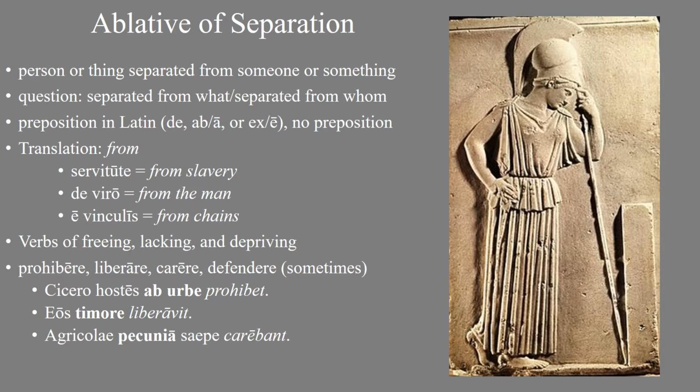Look at this sentence. Cicero hostes ab urbe prohibuit. The prohibuit is a verb of depriving. Cicero prevents the enemies from the city. Look at the other example. Eos timore liberavit. Liberavit is a verb of freeing. Timore is the ablative of separation. He has freed them from fear.